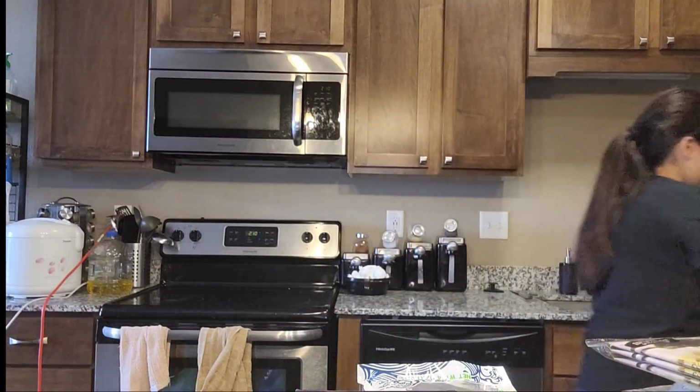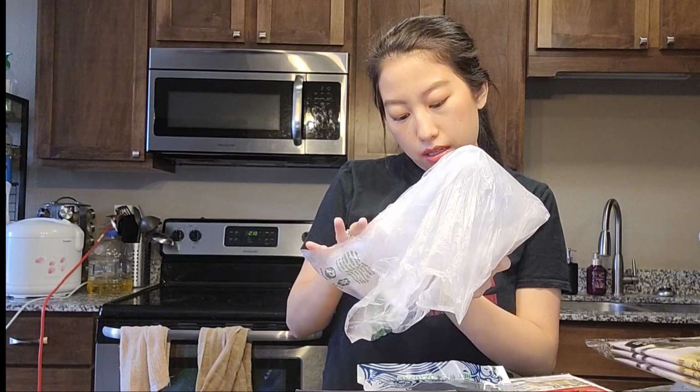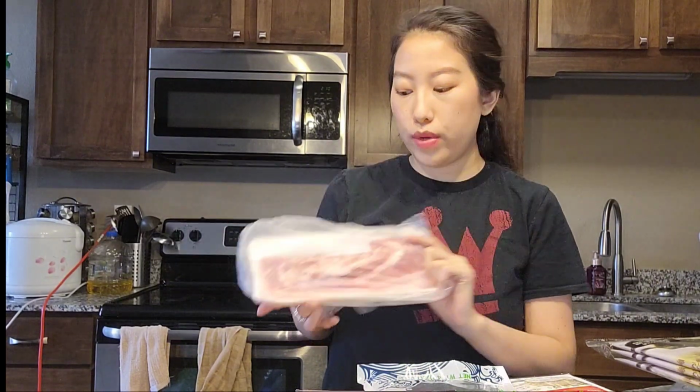Rice paper. Always gotta have rice paper because we're gonna be having spring rolls because we are trying to eat a little healthier. So yeah. And then we also got pork belly. This is about $8. Just a little bit because 100% of the time I make the grocery list, but I always put things that my husband will crave, and lately he's been craving pork belly, so we got a small thing of pork belly.